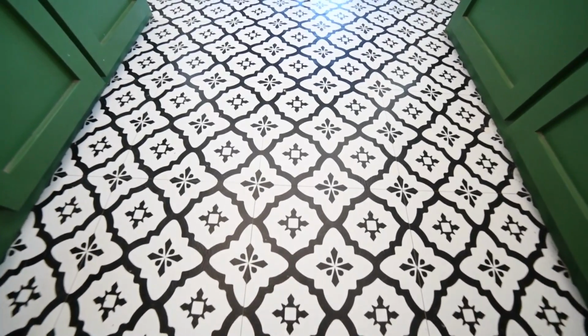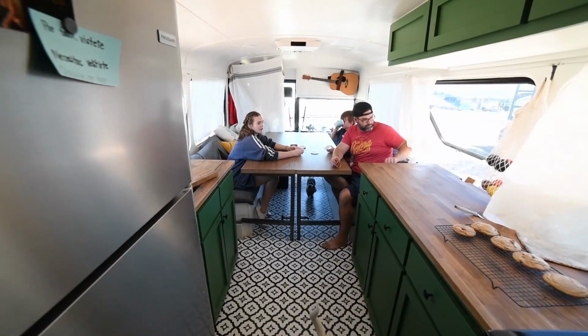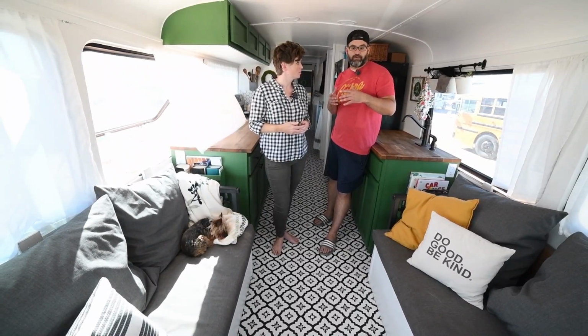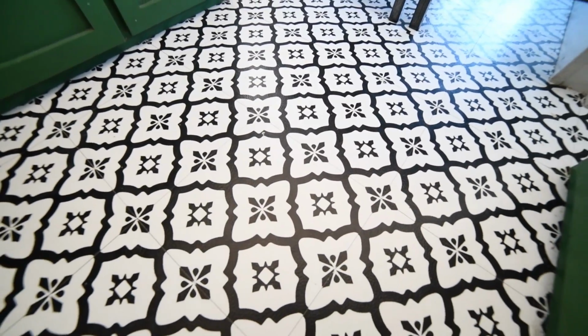With this floor, it's just a sticky back vinyl tile, and it's worked out pretty well. The nice thing is if any tiles get damaged at any time, we can easily peel one up and replace it.